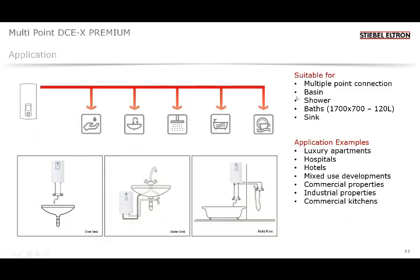So if you look at the applications for these units, it can be used for multi-point connections, can be used for basins, showers, baths. Yes, we'll get to the flow rates as well. So it can be used for bath, but please just take into consideration, as was stated in the video, if it's for single phase, you are either going to have high temperatures or high flow. So for bath, it will be sufficient, but also for only small baths and not completely filled. So it will take time to fill it, but it will get there.